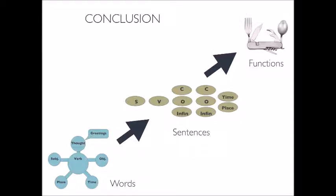The 3 pillars of elementary English education in Japan are words, sentences, and functions. The program was tested by administering the junior step test, both as a pre-test and as a post-test. The results showed a significant improvement in scores over the 2-year period of this study.